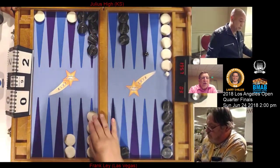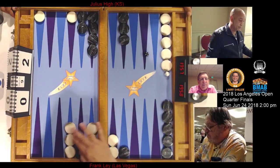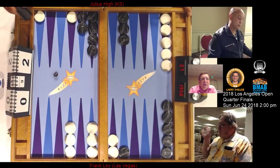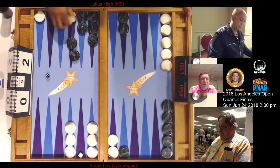He might even consider doubling at this point because he's got all his checkers except for that 1 blot. They both have 2 points in their home board. He is ahead, but he does not even think about doubling at this point. Just goes ahead and rolls. There's a 4-2, which is a great roll.